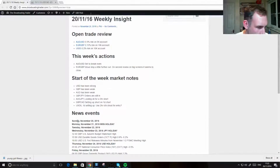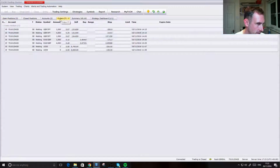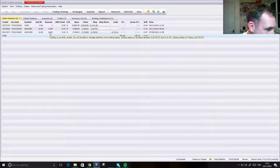So the only one I'm really going to look at is GBP CAD. I've got one GBP trade on, and that'll be scaled in, so I can probably handle another one. I've got Jappy there as well. So I'll consider what I'm going to do. But anyway, there's 10 minutes now.